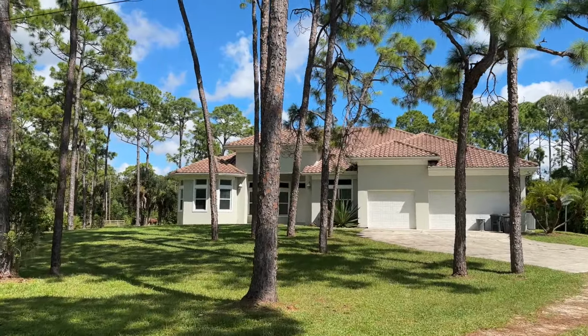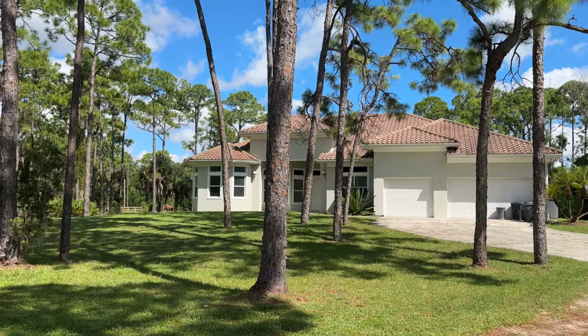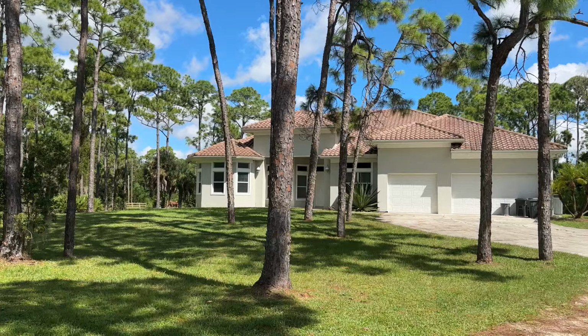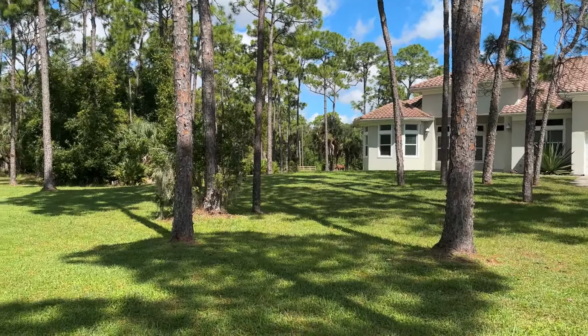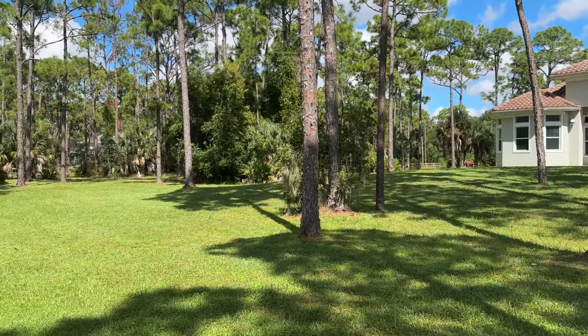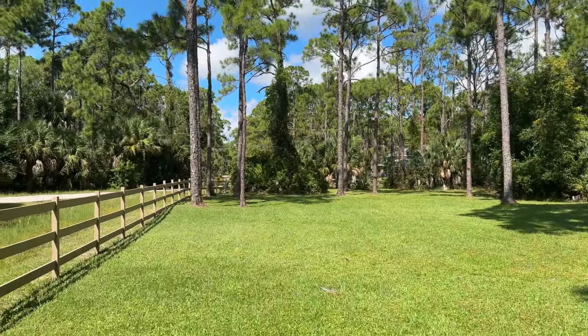So here's a nice picture, nice front profile of the home. You can see you've got that clay tile roof, which is very common for a 2008 home. I like that style. And let's just go down here, take our time, and walk the fence line.